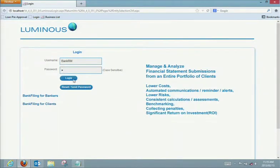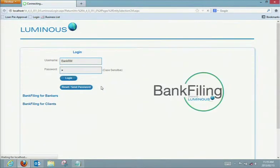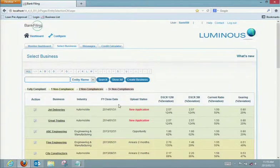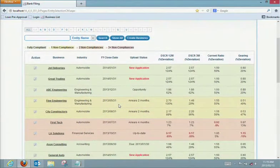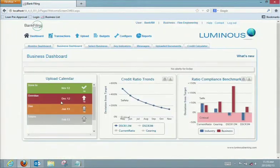So now when a relationship manager from the bank goes to look at his customer list, there's a list of all of his loan applicants and those that have taken out loans, and he can immediately see some key ratios and their compliance status. They can then drill down into any specific customer that they want. And what we see there is a calendar showing what's been received, what's due, and what's overdue.